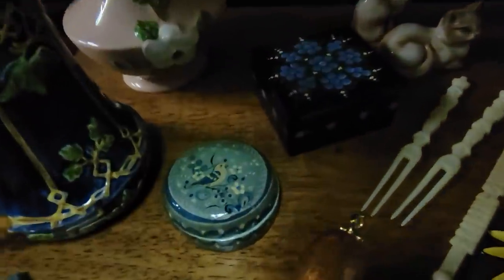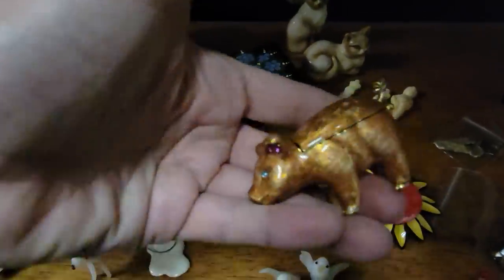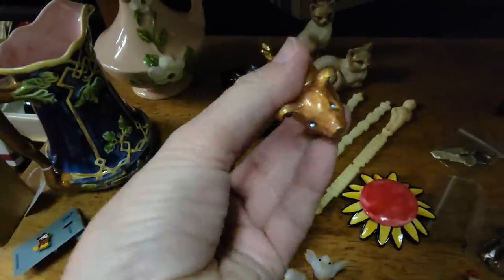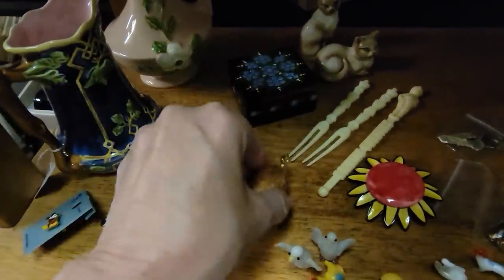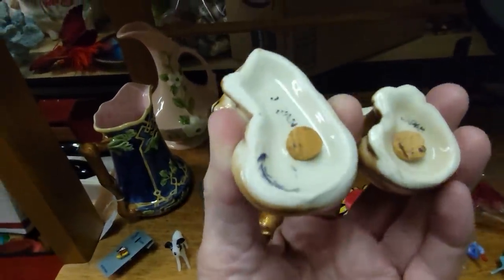There's that. We got a little piggy, a trinket box. He was $10. I got the cat salt and peppers. Sorry, my light out here is not the greatest. Little Siamese cat salt and peppers with their original cork bottoms made in Japan. All these items will be in the recap to show you the value.